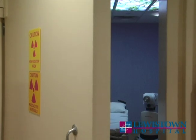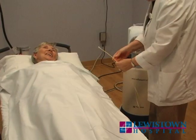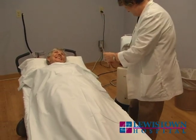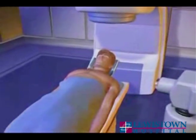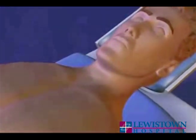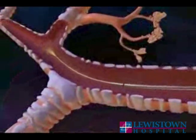There is a source of radiation that sits in a piece of equipment called an afterloader, and in that afterloader there's a source that's attached to a wire, and on the end of the machine there are holes that hollow tubes attach to, and those hollow tubes go from the machine to the patient. The patient will enter the room and be hooked up to those hollow tubes. We can insert these directly into the tumor itself.